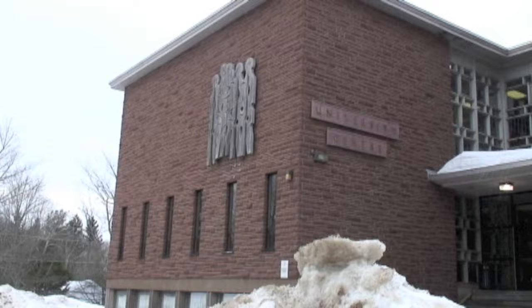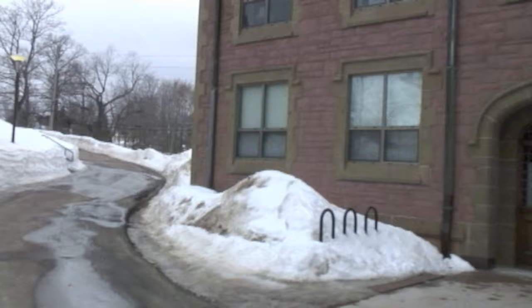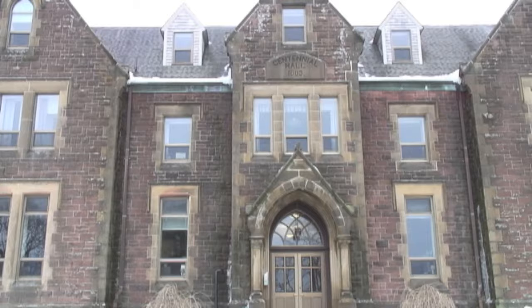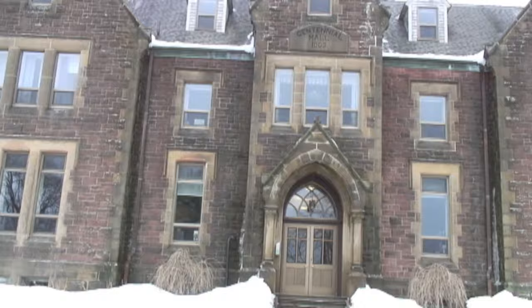Continuing onwards, you'll see Bennett Building, which houses the university's Computing Services Center. Walking up the street a bit beyond that, you'll find Centennial Hall. Centennial Hall, which was built in 1883, now houses the university's Alumni Relations Office, University Advancement, and Communications and Marketing Office.